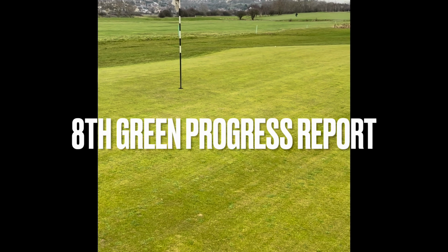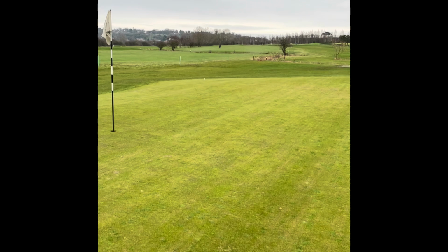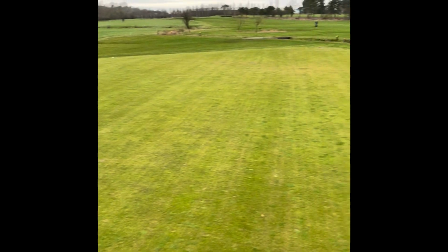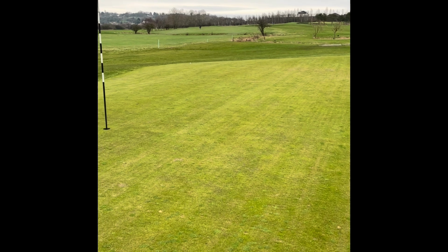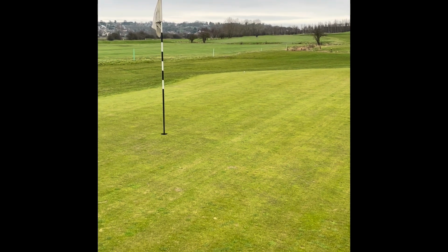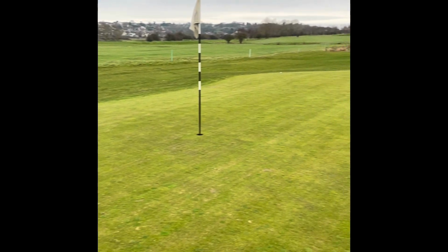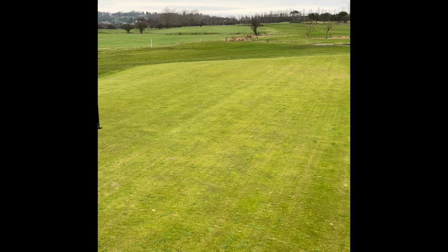So, 8th green update. It actually looks worse on the camera than it does in real life. But big improvements on the 8th. Obviously the poa, as I said last month, still quite prominent on it. That's staying, that ain't going anywhere. We overseeded it and fertilised it just before Christmas, with dwarf rye, and that's starting to kick in a little bit. So yeah, it's actually a lot better. The softly approach that we're taking on the 8th is starting to come through, and we'll continue to do so.